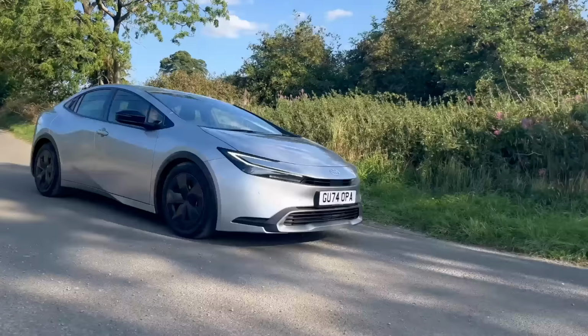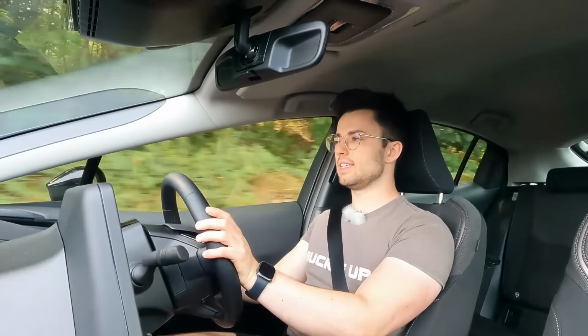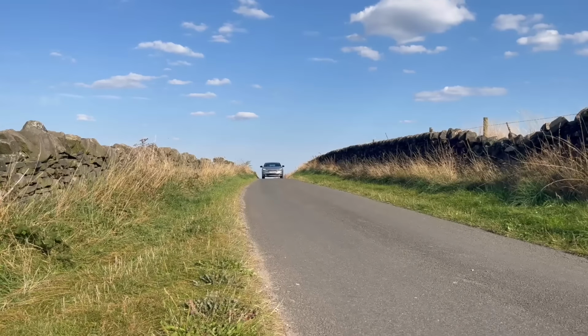You've got quite low rolling resistance tyres though, so that does mean that if you are pushing harder, you will tend towards understeer quite easily. It is a very pleasing little thing to drive though, the Prius, and for something that's so slippery and so economically focused, it's genuinely quite refreshing to have it drive very well as well.